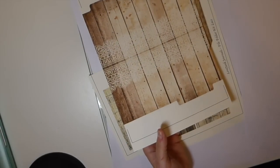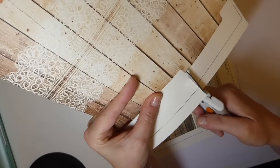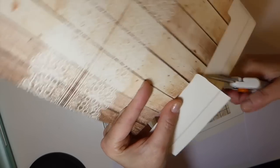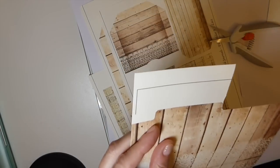These are beautifully added, you can fill them out with ephemera. And it's a great place if you want to start a little file folder for yourself. It's a great little way to store some bits of ephemera. Let me get my other little scissors for that corner there.